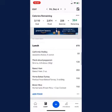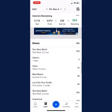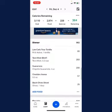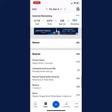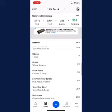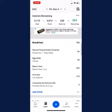Almond milk, vegetables, taco meat. So this counter doesn't like the taco meat because it's too high in sodium. So I had a protein shake, peanut butter, an avocado, or I had guacamole. I had some beef. So I'm going to guess on this one that my fat intake was probably too much.